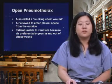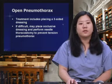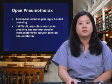We're going to move on to open pneumothorax, which in some circles is also called a sucking chest wound. The problem with this is that air is allowed to enter the pleural space from the outside of the body. The patient is then unable to ventilate because air preferentially goes in and out of the chest wound rather than in and out of the trachea. Treatment of this includes placing a three-sided dressing. And if it's difficult, you may place an occlusive dressing and then treat it as if it's a closed pneumothorax and use a needle thoracostomy to prevent tension pneumothorax.